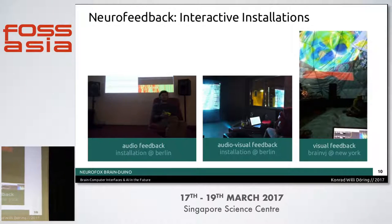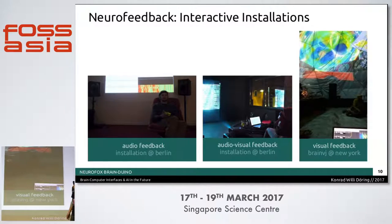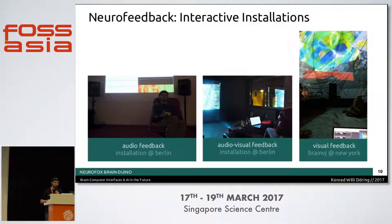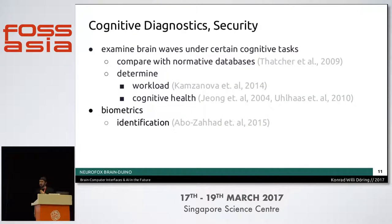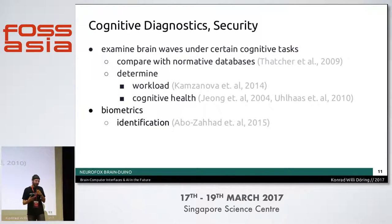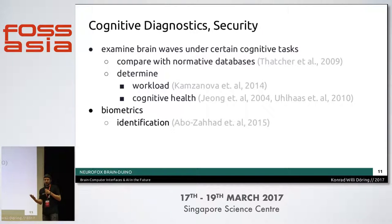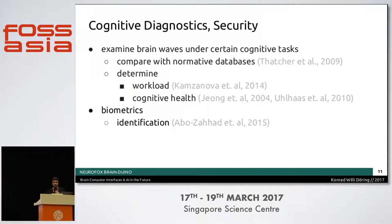And also it's fun, actually. At different places we made installations, and you can also make multiplayer games. It's called collective neurofeedback, where you trigger sounds and visuals based on the group activity. And of course, you can also use it for more serious stuff, for instance looking at cognitive performance or workload, like we just quickly talked about in the introduction. It's a way of analyzing whether something you see is confusing or overwhelming you, through workload. And it can also be used as a fingerprint.